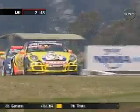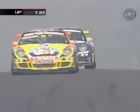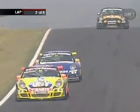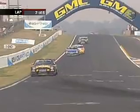Look at Davison, stronger, maybe a little deeper on the entry to the corner, but Reynolds is out of the corner nicely, quite quick. He's doing the right thing. He's not driving defensively yet.